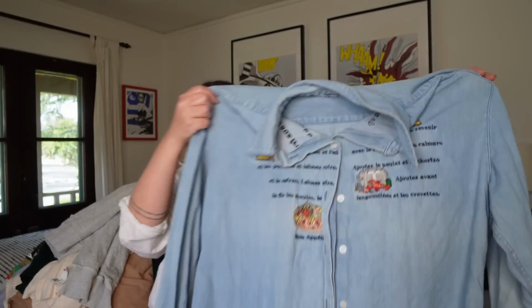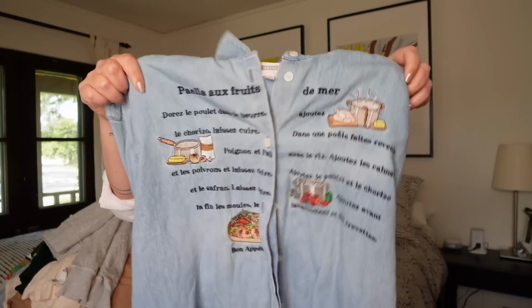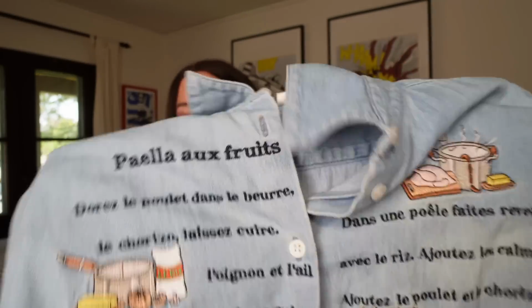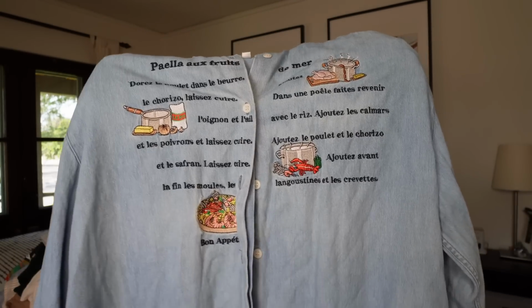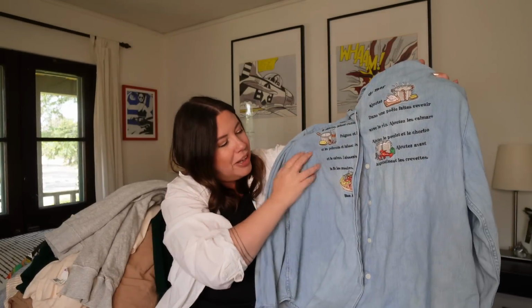Next up, I absolutely love this shirt. I mean, this is giving Barefoot Contessa. How fabulous is that? This is a vintage from the 90s denim shirt with the French trend, the recipe for paella with fish embroidered on the front of this shirt. This is just so darling. I absolutely love it. It's like a one-of-a-kind situation.